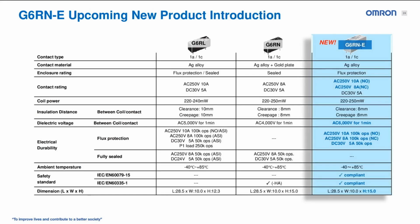This will also be for your reference. You can look at it to compare to the existing G6RN. So this is the high capacity version adding the E, and then the G6RL, which is a very similar product. We're matching that capacity as well at a higher dielectric voltage of 6,000 volts.